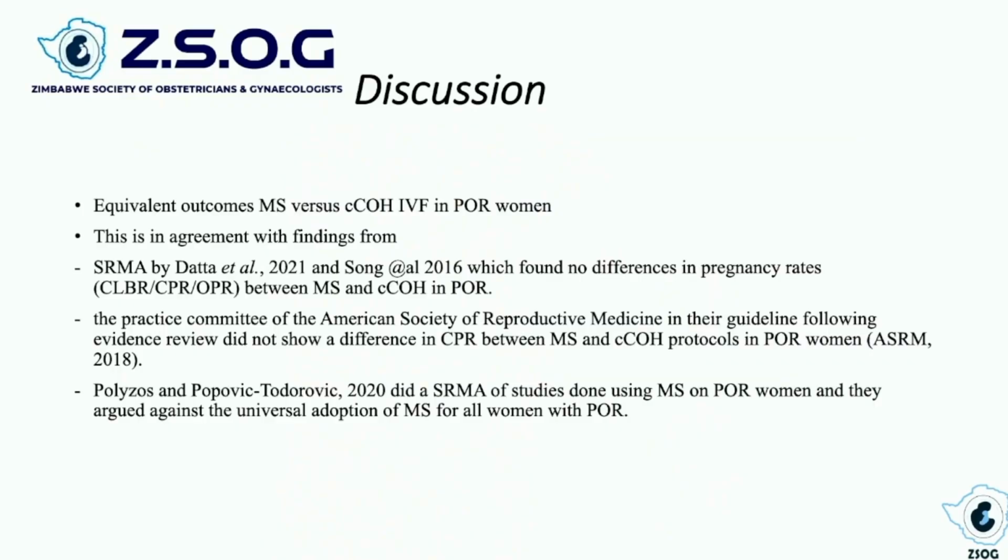So this systematic review and meta-analysis showed equivalent outcomes for mild stimulation versus conventional controlled ovarian hyperstimulation in poor ovarian reserve women. What it tends to suggest is that the ovarian reserve tends to be the rate-limiting step in these women, and it won't respond to any higher dose of ovarian stimulation.